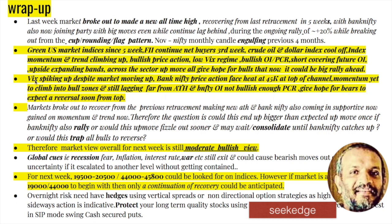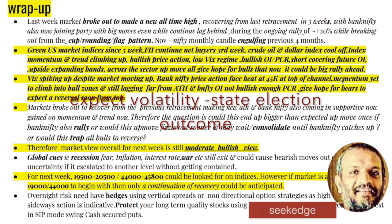Now the VIX is spiking up despite the market moving up. It's a divergence. And Nifty price action is facing the heat at 45K. Friday it has to close above the 45K, which is very crucial. It's still at the top of the channel in confluence with the 45K challenge. The momentum is yet to climb into the bull zones on the medium term or weekly charts. About 60, it has still not climbed.